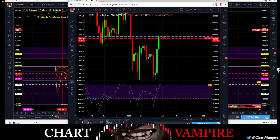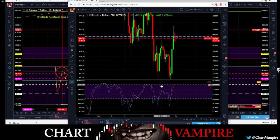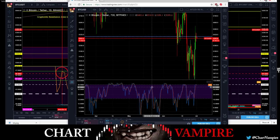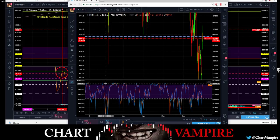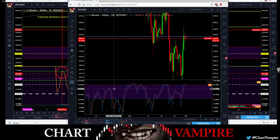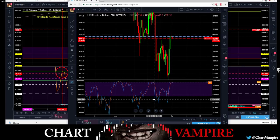This is also a very big warning sign right here. You've got the Stoch, which is completely maxed out and has just been riding this top line. It's just riding it straight across. Look at that. Remember we talk about the skipping. I always tell people it skips across the top. I mean, this thing is almost just straight across.